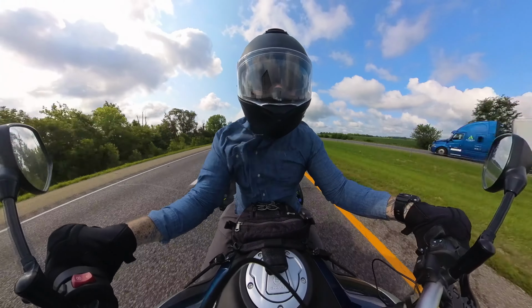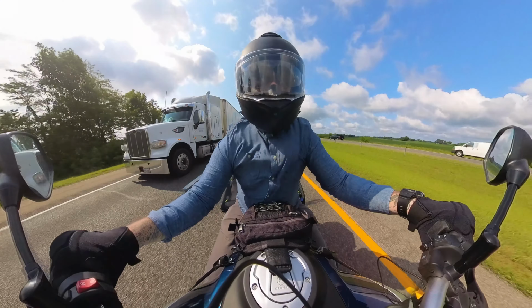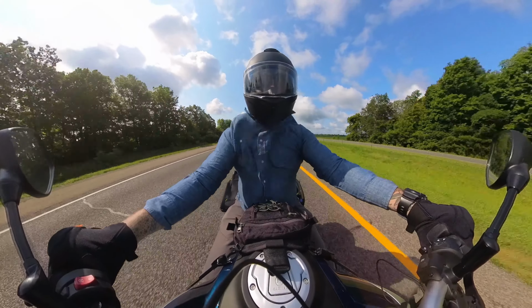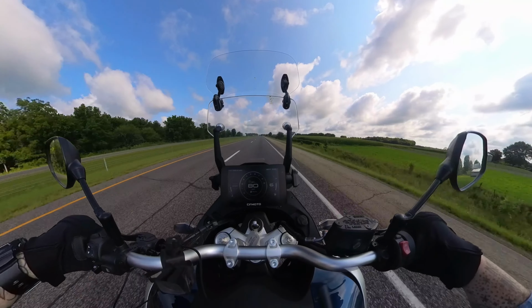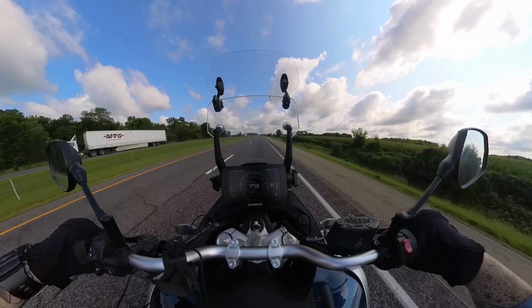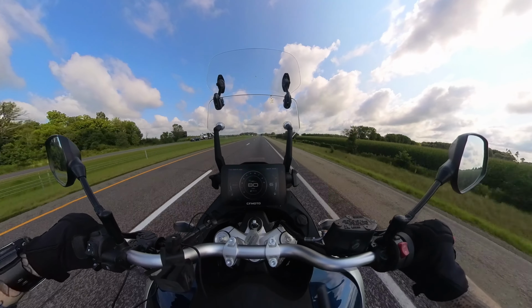Speaking of wind buffeting though, this windscreen is pretty small in width, which makes sense because it's an adventure bike. At highway speeds, it stops the wind from being miserable, but I found myself wanting to tuck in at speeds around 80 miles an hour, especially when passing larger vehicles. Touching on 80 miles an hour, that's actually the threshold of cruise control on the Ibex 800 series. So if you live somewhere like Texas where you might be cruising faster than 80 miles an hour for an extended period of time, you're not going to be able to utilize your cruise control.